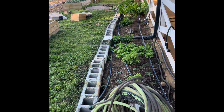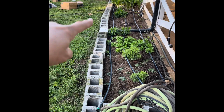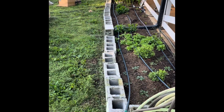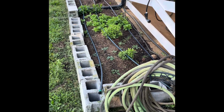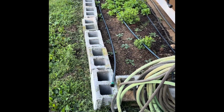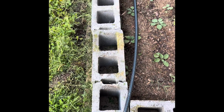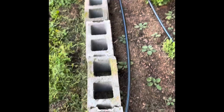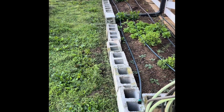So we'll start over here. We have added these cinder blocks all the way down this row, mainly to keep this dirt in a little better and to keep the weeds out. We laid cardboard down underneath so the weeds don't come up through there, and eventually we'll probably add some dirt inside and maybe plant herbs or different things, I'm not sure.